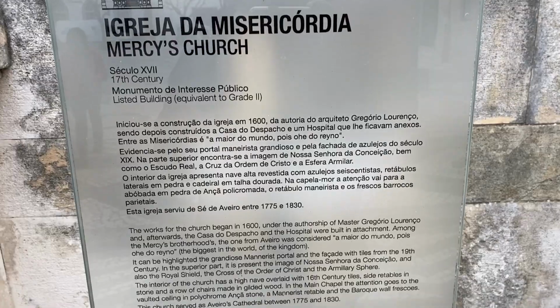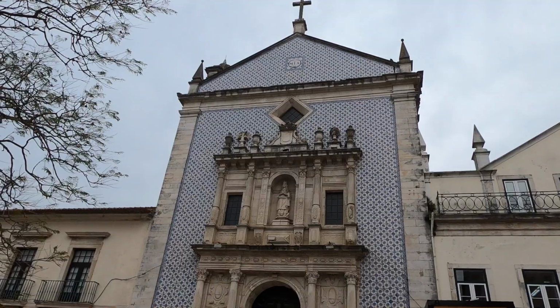Luckily, they have information placards right by the main attractions, so if you want to go self-guided, it's easy to learn about what you're looking at.